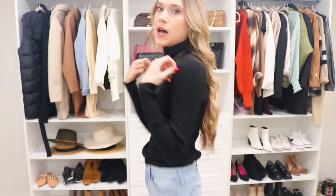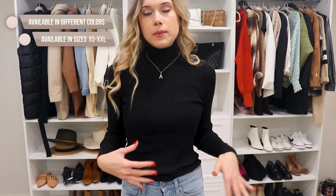This particular top does come, I think, in like 4 or 5 other color options. This turtleneck is available in sizes extra small through 3XL, and I just really like it. I feel like it's a really nice soft material. It's not itchy, and it's just like a staple piece that you can throw on with casual or dressy looks.